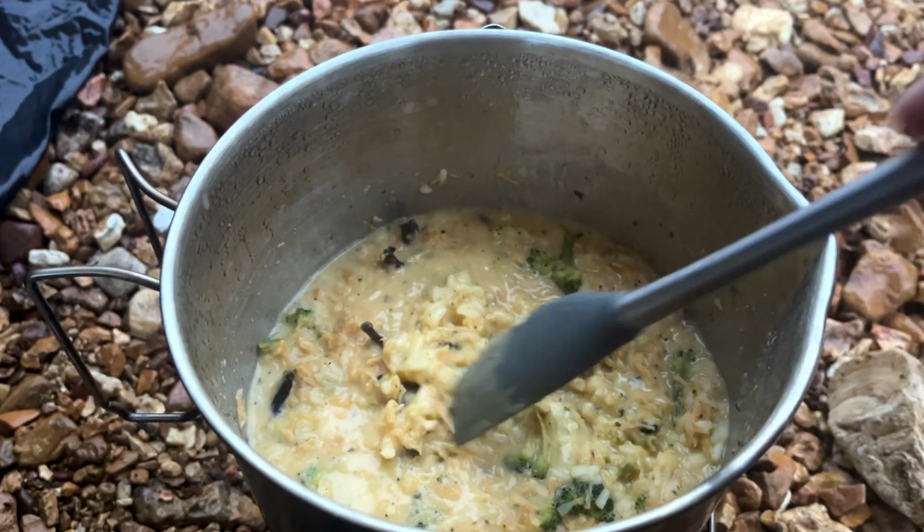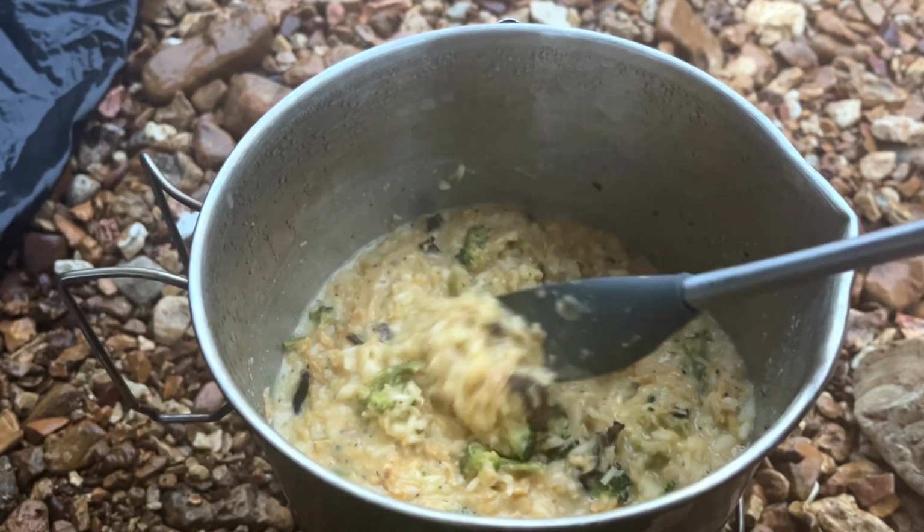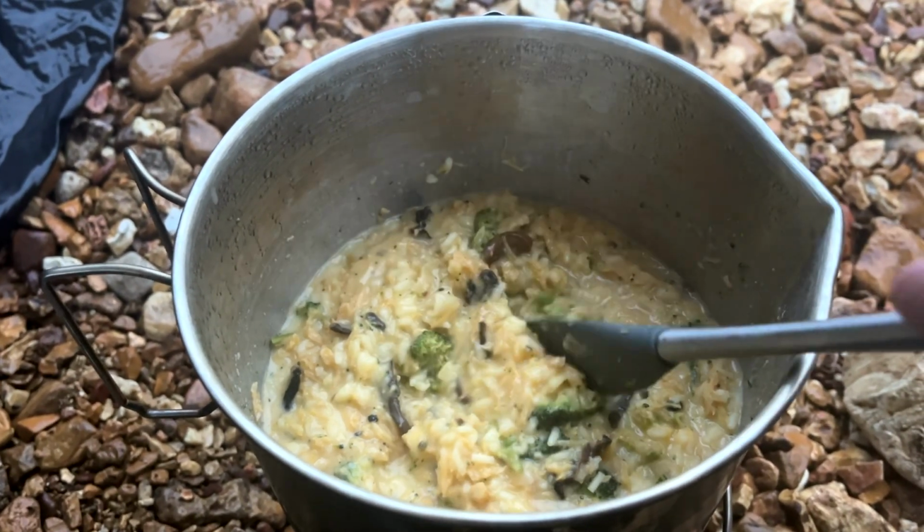So this is a cheddar broccoli chicken and rice. Probably about another 10 minutes, and it'll have all the water soaked up and we should be good to go. While we wait for that, I poured myself a little glass of bourbon. So cheers.